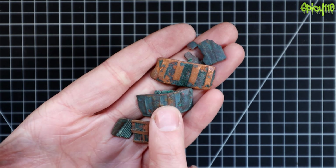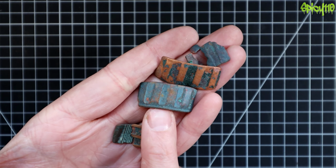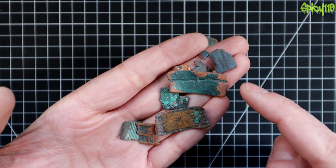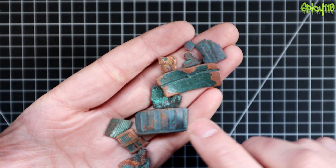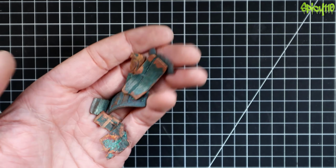These I thought were from Bofors 40mm rounds, but it may be actually they're from 2-pounders. It's difficult to say, but they're different as well. Like this one's got a line through it and this one's got a hatching through it. So yeah, that's quite cool to find, but it's slightly frustrating. I can't exactly work out which these bits are from, unlike some of the next bits.